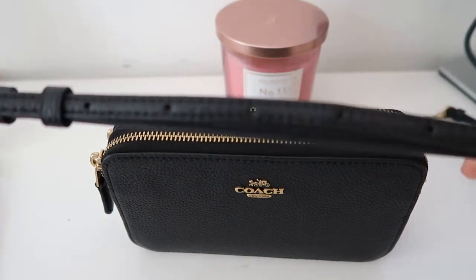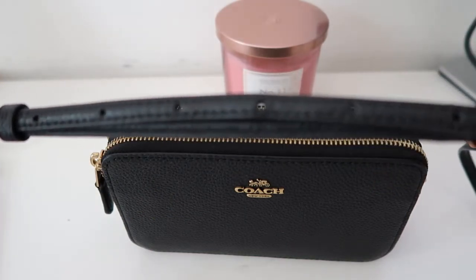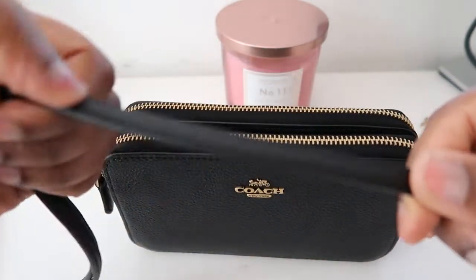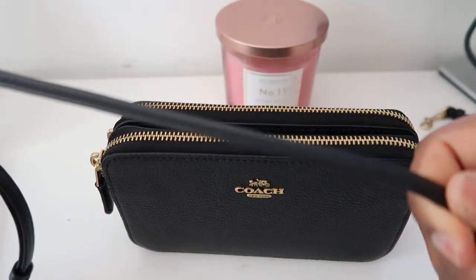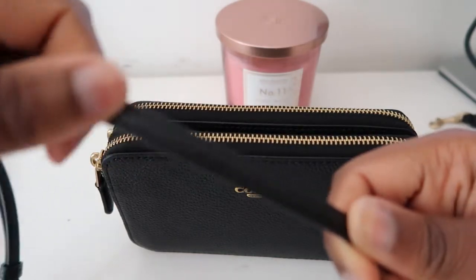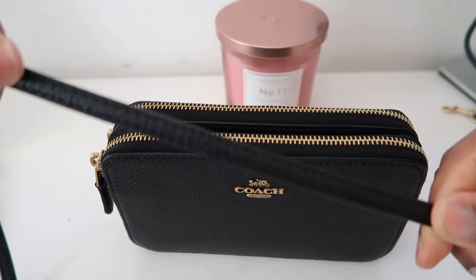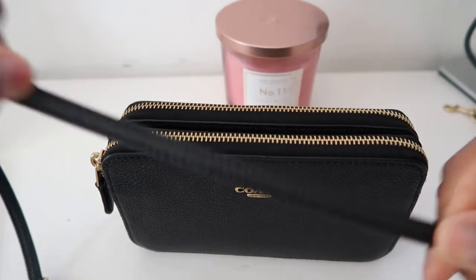And I keep it at the shortest length because I'm small. I'm only 5'3", and it's a perfect height for me. It looks great as a crossbody and as a long shoulder bag over clothes and over coats. It's just a star, in my opinion, for the strap.